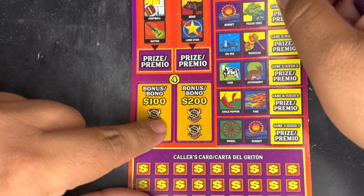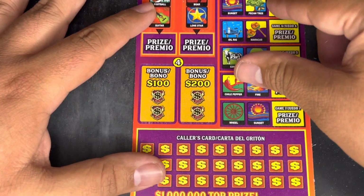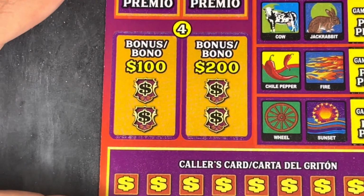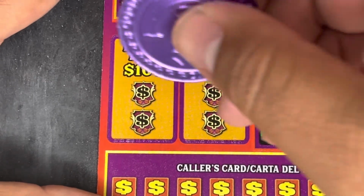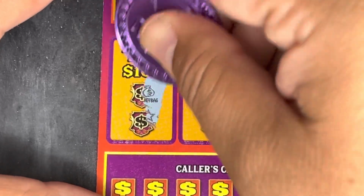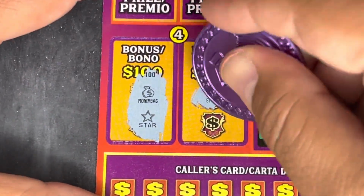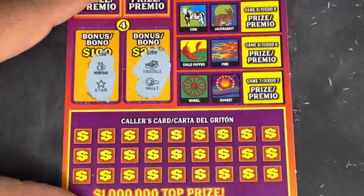This $20 ticket has 2 bonus spots. Reveal 2 matching symbols for a $100 win or a $200 win. Let's start there. The few times I've saved this for the end, I've missed them. So this is a good way that I won't forget them. 2 matching symbols. Not for $100. Can we get it for 2? Nope. All right, let's get it this way, guys.